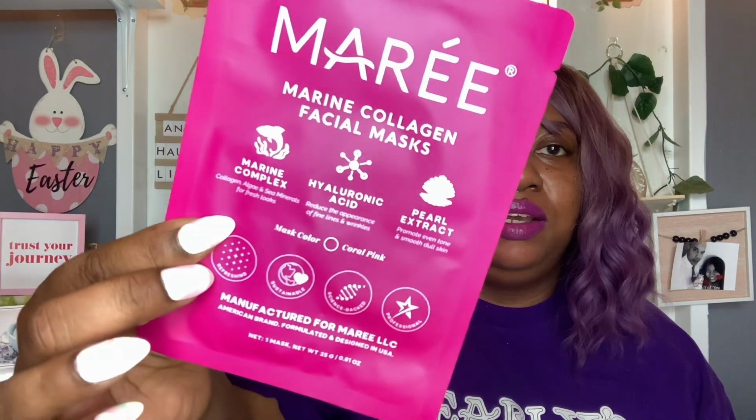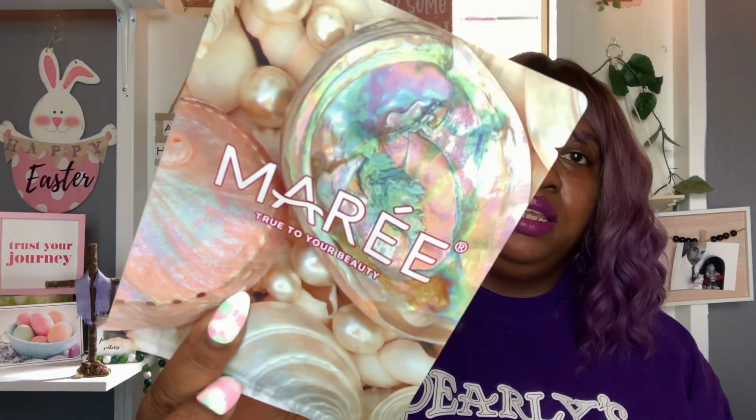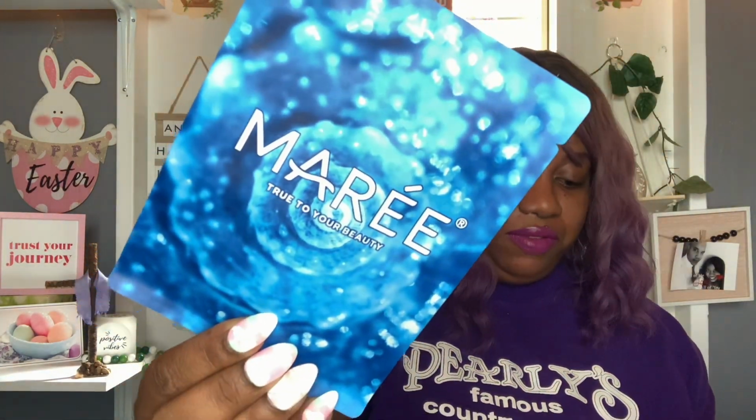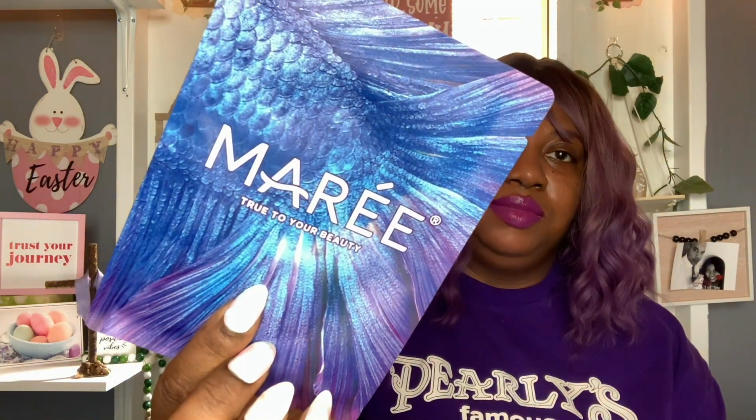So this mask color is coral pink. It tells you on the back that the mask color is coral pink, but it's gonna have this design. Really, really pretty. And then this one, this mask color is coral gold. And that is what it looks like. Really pretty. And then this one is blue pearl. The color of this one is blue pearl, and it's gonna have that little design. Super, super cute. And this one is sapphire gold. Very, very pretty. And this one will be marine lilac. Okay. And then the last one, the mask color is violet gold. So they're super, super pretty.